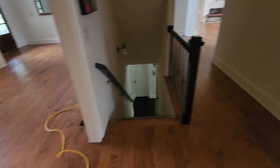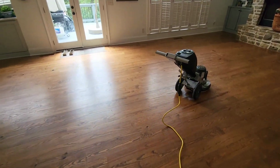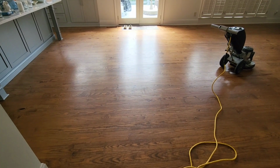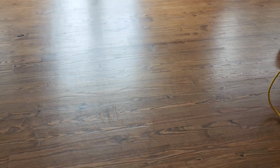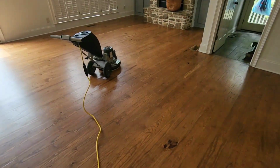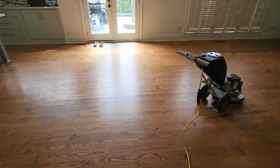So what I'm going to be doing here today, guys, is... See, they put all the furniture in the garage. So I'm going to be doing 1,873 square feet of pine floors, screening the floors down. As you can see, in most cases, when people can tell something is wrong with the floors, you start to see a lot of scuff marks in the floors. Also, you start to see a lot of wear areas in the floor. And this is when the clients know it's time for a screen or recoat.